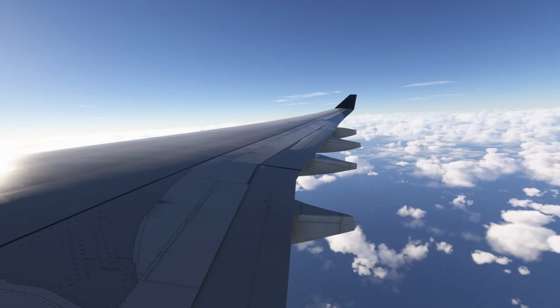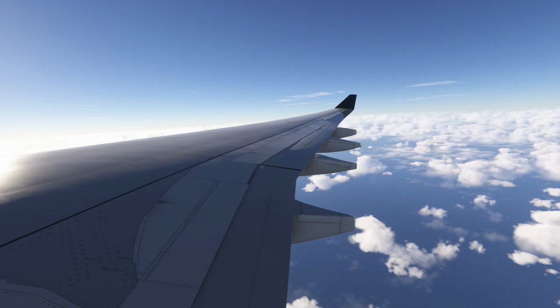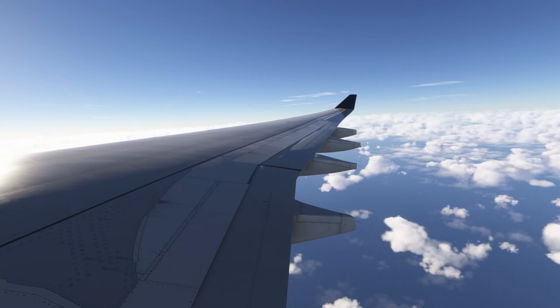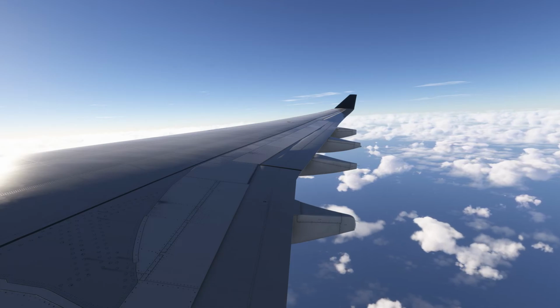Does the stick in the real plane self-center? Yes. Captain, I'm at cruise 370. My speed began to dip below green dot and into the yellow. How do I fix that? Lower the nose. Lower the nose, Leaper. Or you might have been above your maximum altitude as well.